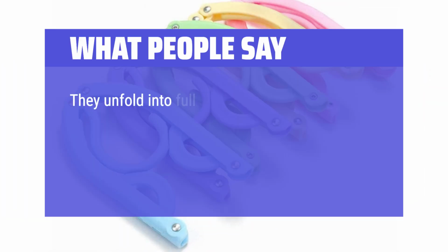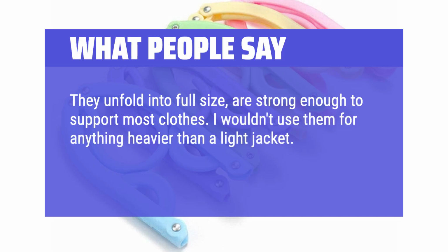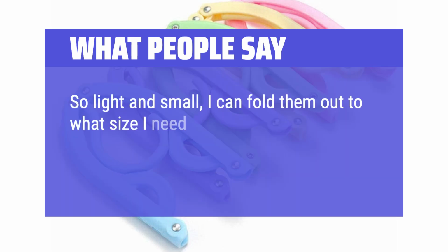What people say. They unfold into full size, are strong enough to support most clothes. I wouldn't use them for anything heavier than a light jacket. There are hooks for hanging strappy things. So light and small, I can fold them out to what size I need.